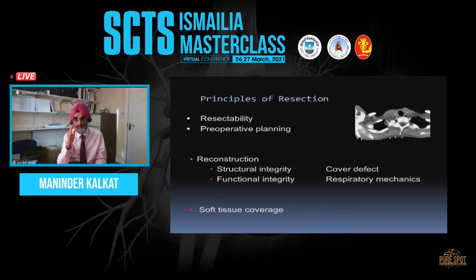And we will discuss what margins we are aiming for, but by and large, we go for about 3 to 4 centimeters in size, depending on the location and depending on the histology. Once you have created a big defect with a radical resection, there's a defect in the chest wall which needs to be repaired. The reason is that we need to maintain the structural integrity and also the functional integrity of the chest wall.